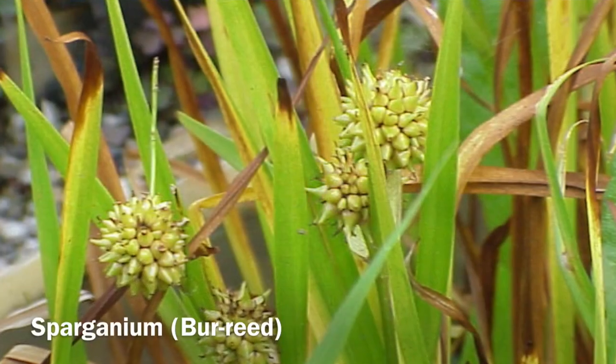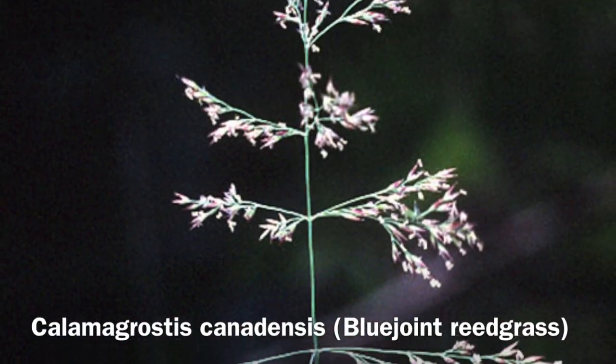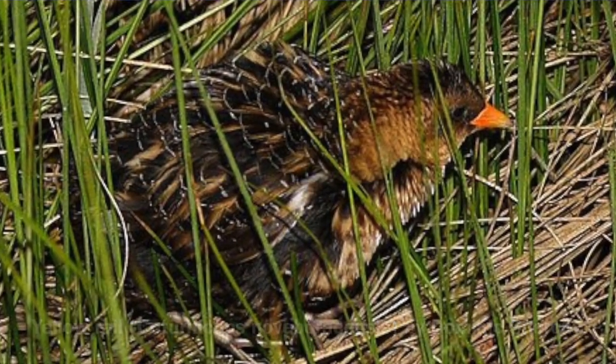Aquatic plants like bur-reed and swamp mallow and bluejoint wheatgrass, 60 species, is really exciting. And so our strategy is to get this Phragmites down. What that does is it daylights the ground, allows that muck soil, the seeds in there, to be exposed to sunlight and some air and temperatures, and bam, build it and they'll come. We've got rails coming back, bitterns coming back. These are endangered species here in Ohio.